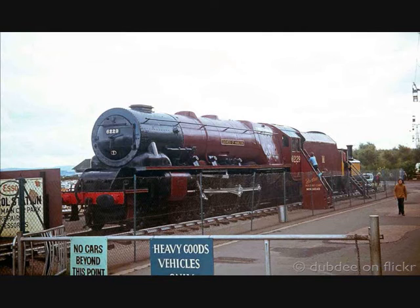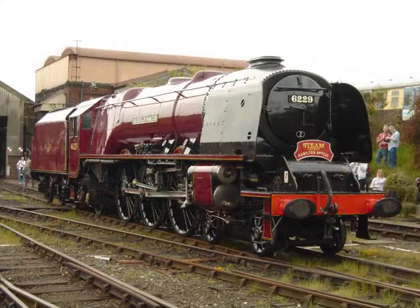In the early days of preservation, both of the actual Duchesses, as in named after Duchesses, were bought by Sir Billy Butland to be put on display at one of his holiday camps as exhibits for the children's playground there. It was an odd use for sure, but at least the 2 big ladies made it beyond the days of steam, and 6229 made it out of the camp in March of 1975.